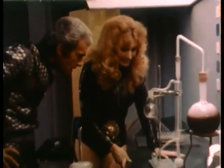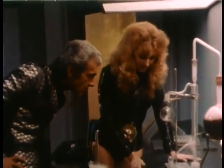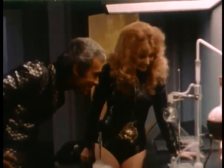See? It works at last. Yes. It's turning into a mass of molecules. It's anti-inderium. You're right. It's anti-inderium! Hooray! We done it at last!